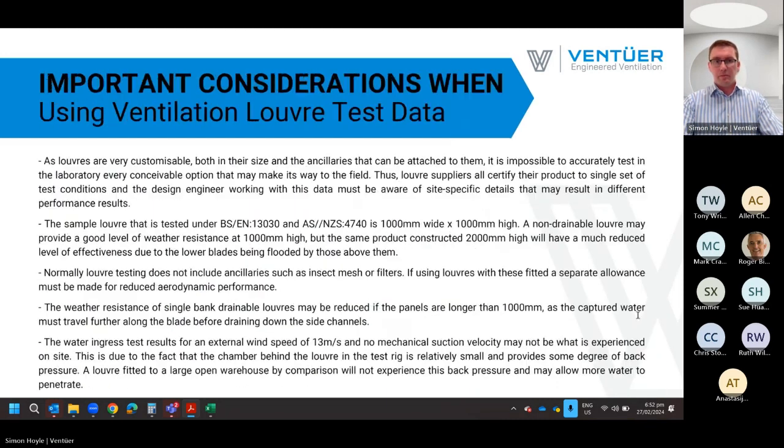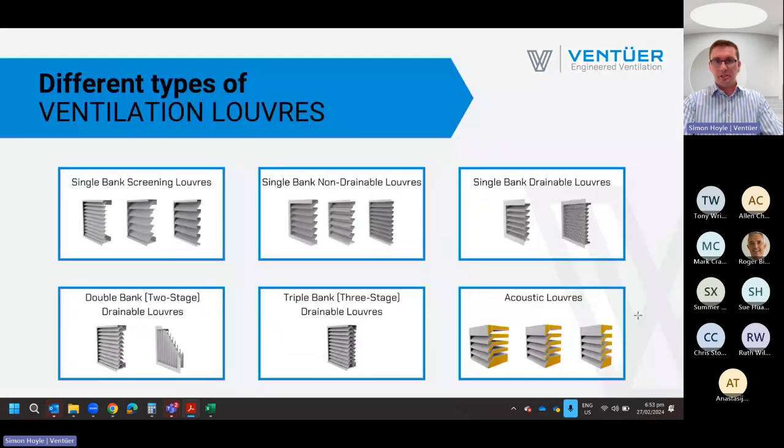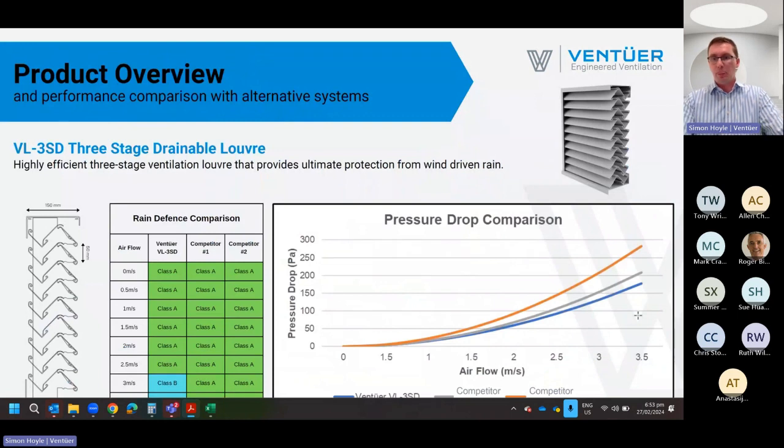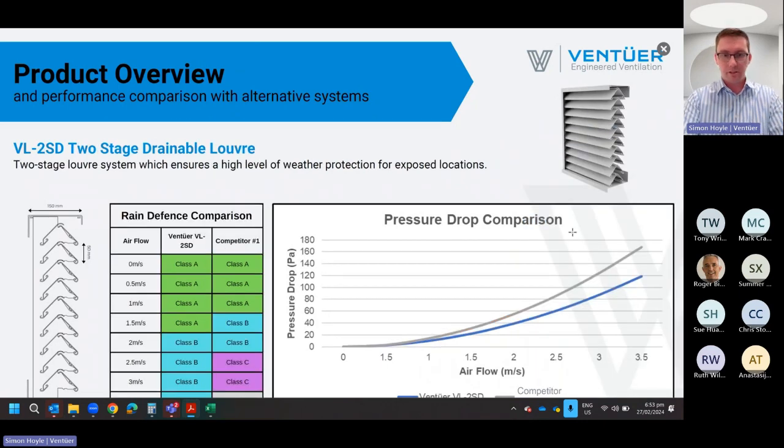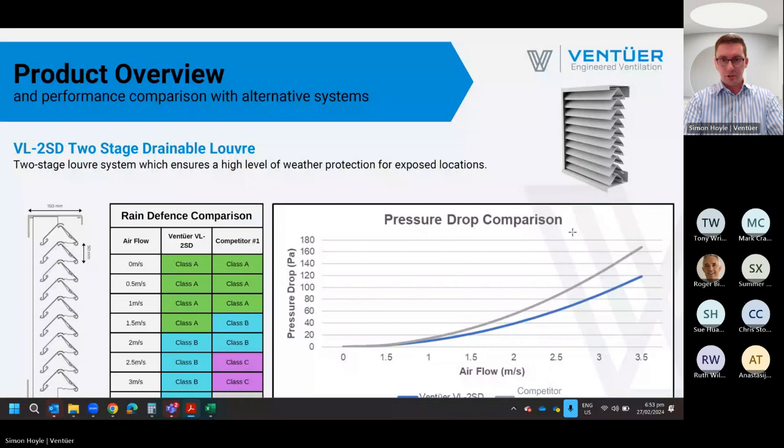I'm going to skip over some of this and jump straight into some of our products. So really quickly, this, sorry, I'm just seeing my toolbar is still showing there. Not sure why that's shown, but anyway, we'll carry on.